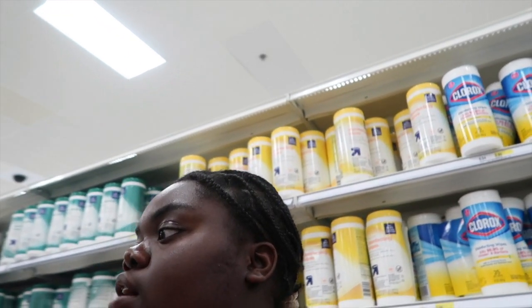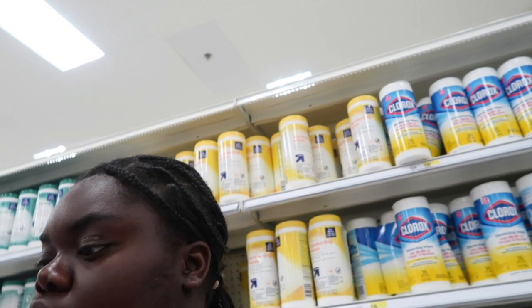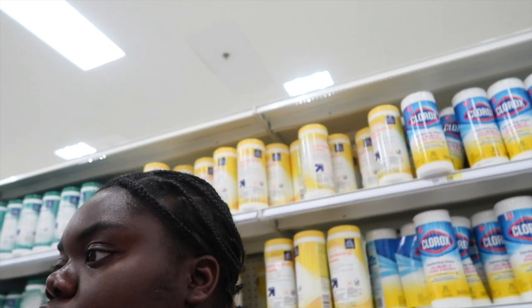So I got the Swiffer. I think I'm just gonna get the refills now because starter Swiffer refills and starter kits price $11.99, up to get a $5 gift card. So I'm gonna get the refills right now since I'm here.